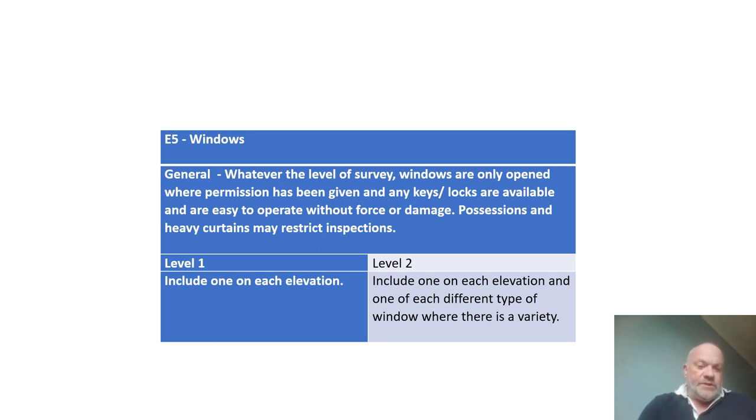Right, windows. General, whatever the level of survey, windows are only opened where permission has been given and any keys or locks are available and are easy to operate without force or damage. Possessions and heavy curtains may restrict inspections. So level 1, we inspect one window on each elevation. Level 2, we include one on each elevation and one of each different window where there's a variety.